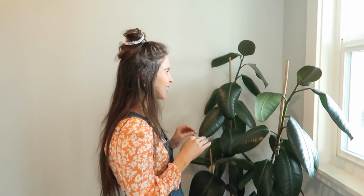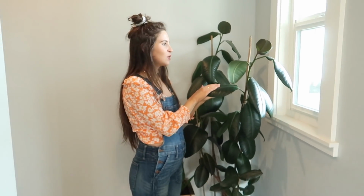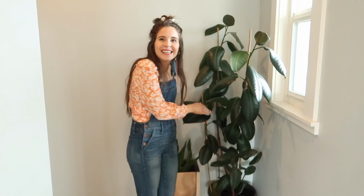Okay, this plant is probably one of my favorites. All my big plants are like my favorites. So this is just a rubber tree plant, and really fun story. I found this on OfferUp for $25, and we drove 30 minutes with my camera lady, Mackenzie.